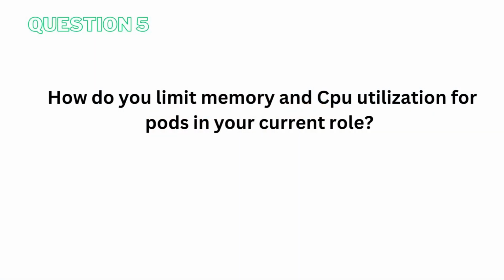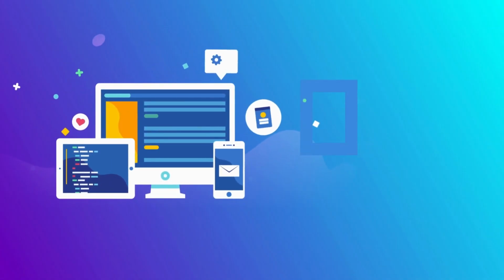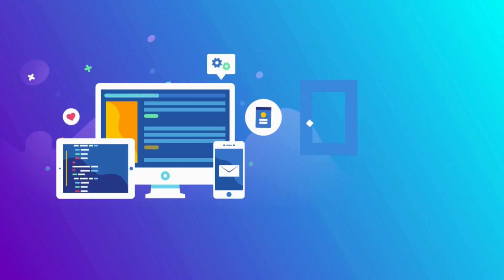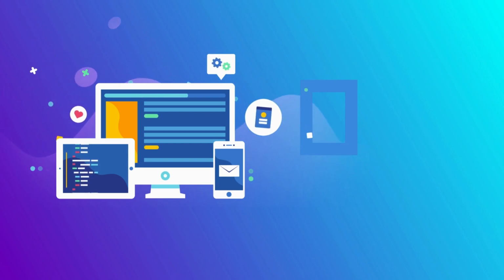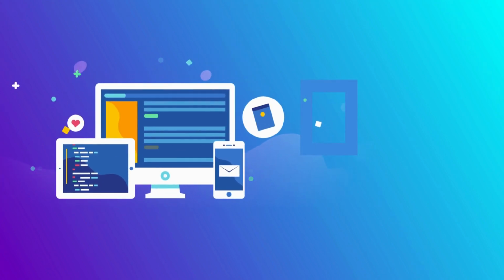Question number 5. How do you limit CPU and memory usage for pods in your current role? If asked that question, I'll say, in my current role, managing CPU and memory limits for pods is a critical aspect of ensuring optimal resource utilization and application stability. Kubernetes provides us with the flexibility to define these limits efficiently.